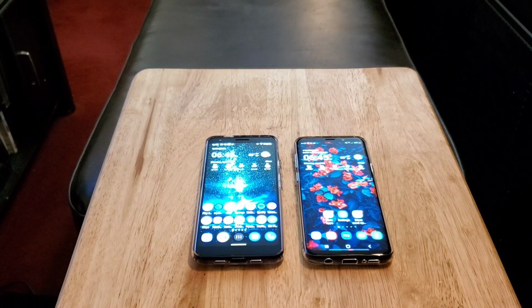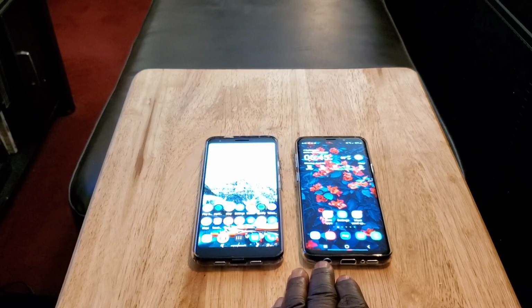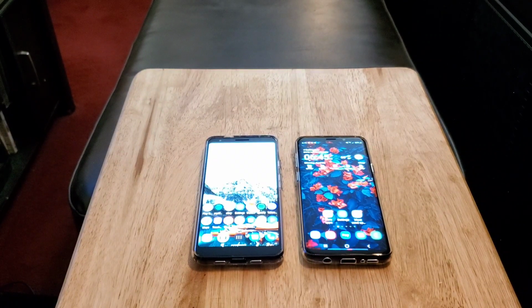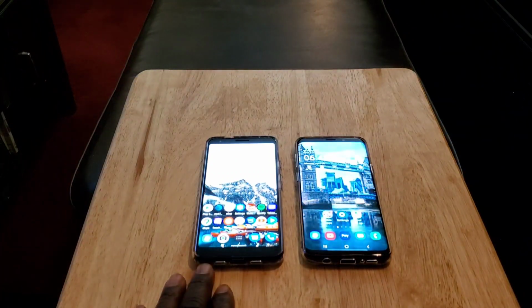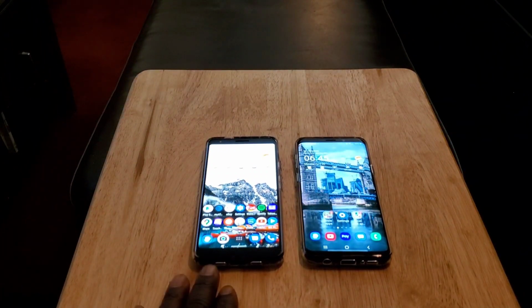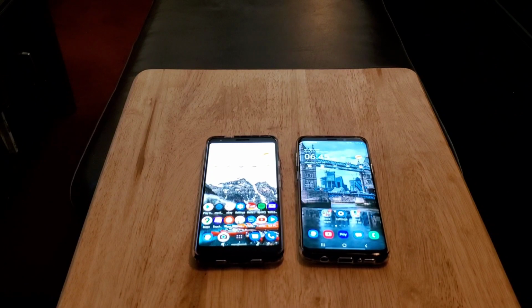All right. Now, let's talk about the display for a minute. With the S9 Plus, you got a Quad HD display with over 500 pixels per square inch. And you got the Google Pixel 3a XL that just has a 1080p display. Now, I'm going to be honest. Most of the time, I always say, and it's true, Samsung makes the best displays on any device, and that's true.